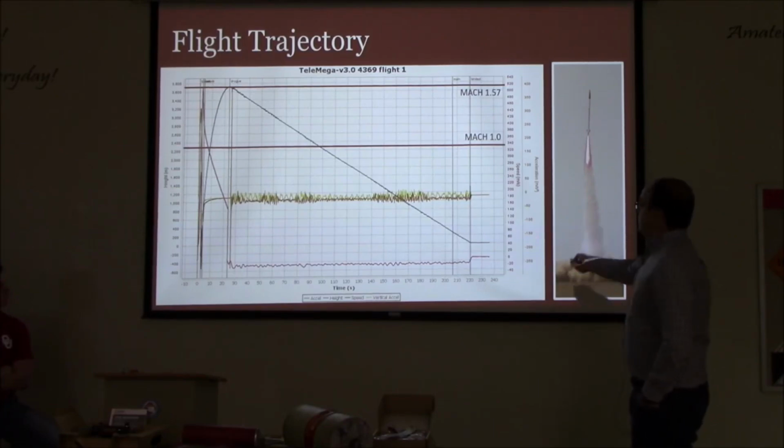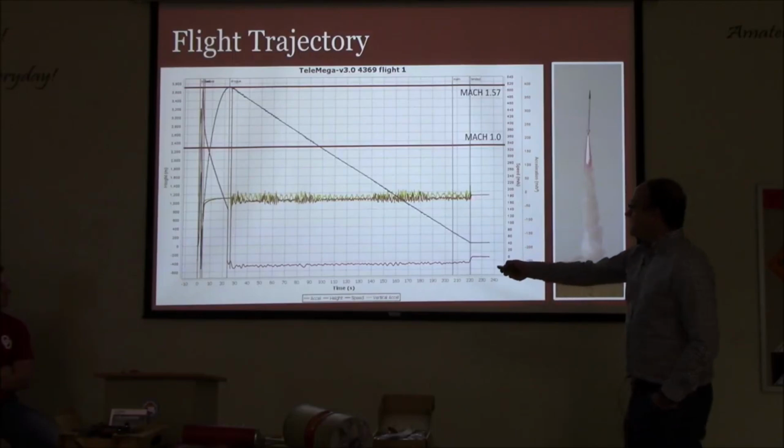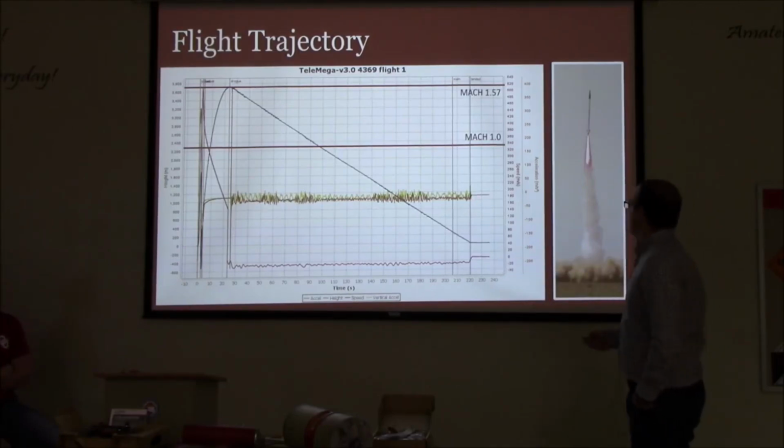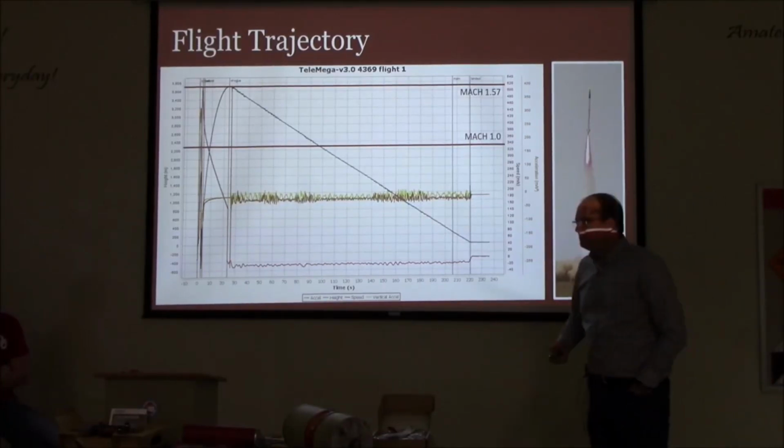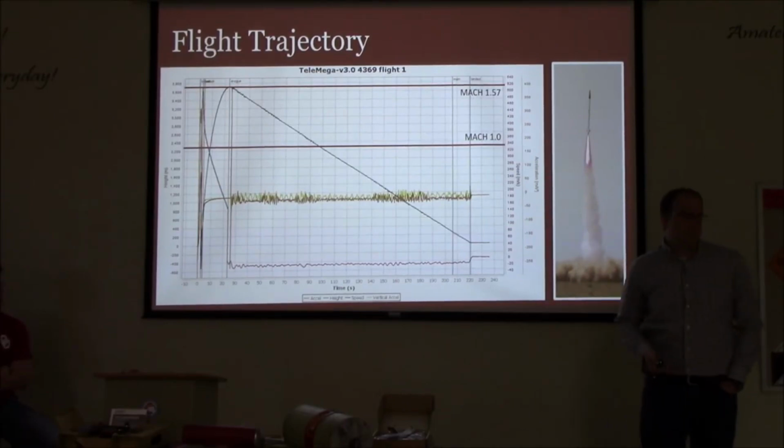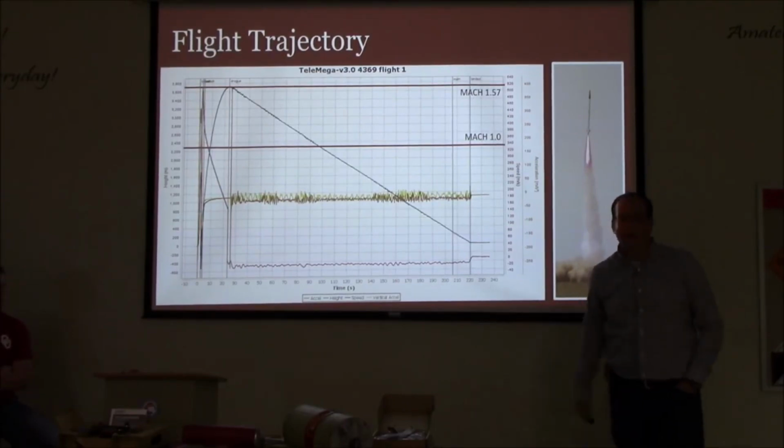But acceleration, orange, relatively smallish here on this rocket. It only hits, well, the scale's way far off. I won't try to guess at this moment, but acceleration is typically in the range of 5 to 15 Gs on some of the rockets. On the smaller rockets, the acceleration is actually higher because they're lighter.